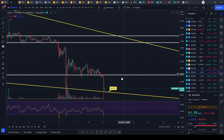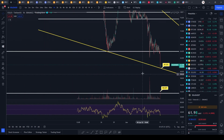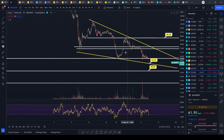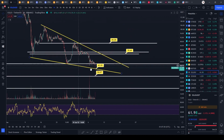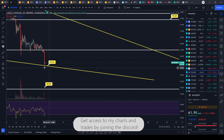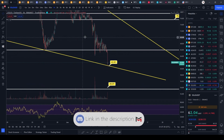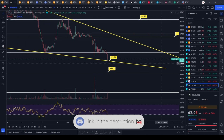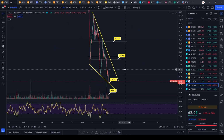Like right here, Project Elrond is getting a nice little bounce around $61.01. Like I mentioned in the Discord yesterday, you could be taking a look at this pattern right here. This trend line could be coming into effect. If it does start to dump, you might catch a nice little bounce around $61. Right now the price is starting to go back up, but let's see what Bitcoin does, because if Bitcoin does start to go down, you're pretty much guaranteed that all the other altcoins are going to fall as well.